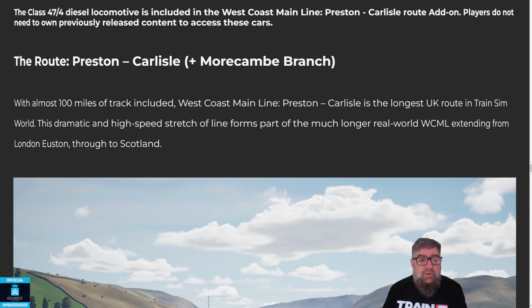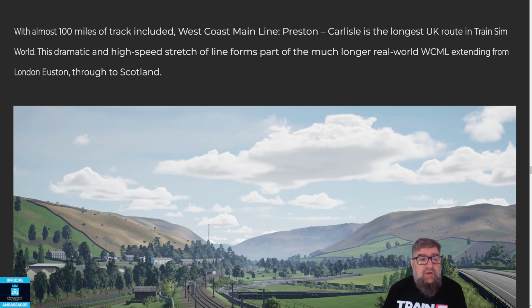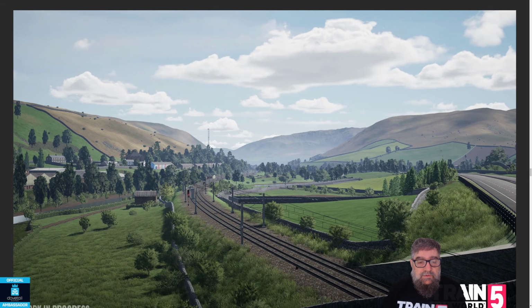The route, Preston to Carlisle plus the Morecambe branch. With almost 100 miles of track included, West Coast Main Line Preston to Carlisle is the longest UK route in Train Sim World. This dramatic and high-speed stretch of the line forms part of the much longer real-world West Coast Main Line extending from London Euston through to Scotland.